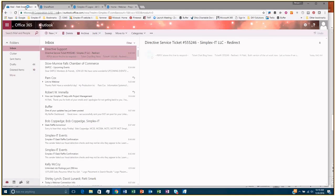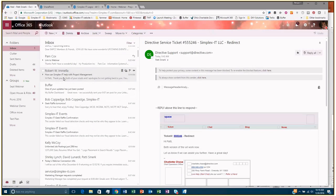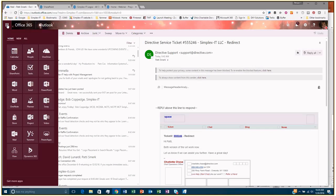The other thing that I wanted to mention was using the Office 365 portal. So using the portal here, I just logged into portal.office.com, and here I can see my mail. And then in addition to my email, I can use my menu button here, and I can open up all of the other programs that I have access to.